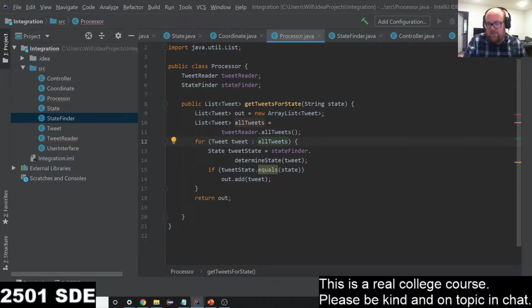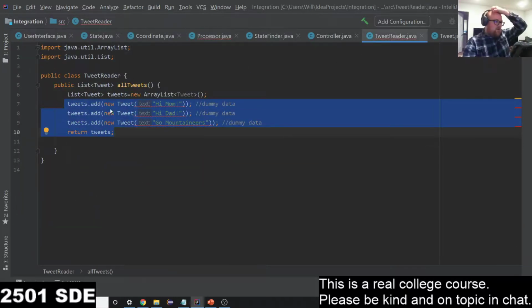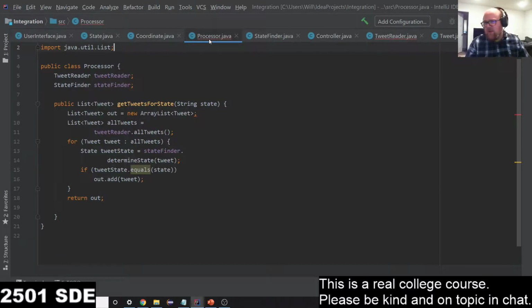But the key to top down is lots and lots and lots of stubs. You start from the thing with no dependencies, implement that first, and then end with the thing that has everything either directly or indirectly depending on it. The last step we would do is actually implement TweetReader and StateFinder, but that would be the last step. Are there any questions?